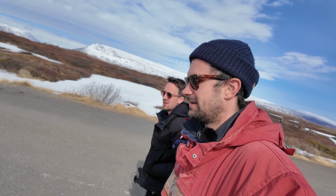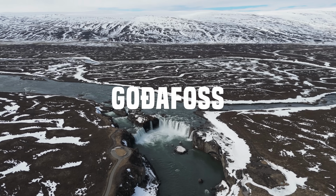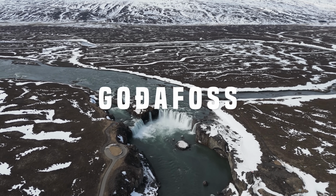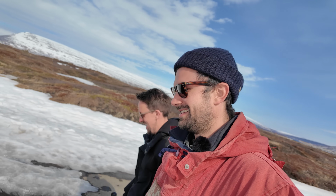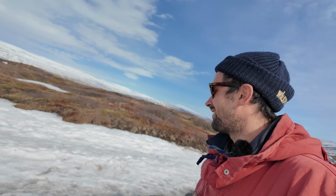So where are we, Jack? Go on, you take a stab at this one. Godafoss? Gothafoss or Guathafoss? How's it spelled? G-O, what looks like an Icelandic version of a D. It's got an Icelandic D in there. Wonder what they look like. God, come on, look, let's get our minds out the gutter. We're doing a wholesome show. Sorry, being wholesome. Yeah, this is nice.